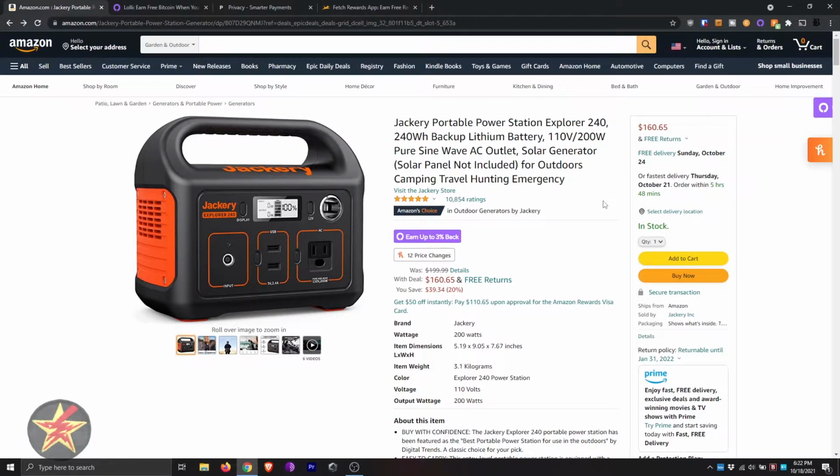Now, if gift cards aren't your thing, well then that brings us to our next option, which is Lolly. Lolly is a Bitcoin cashback service. So instead of getting gift cards, you get cash back in the form of Bitcoin.